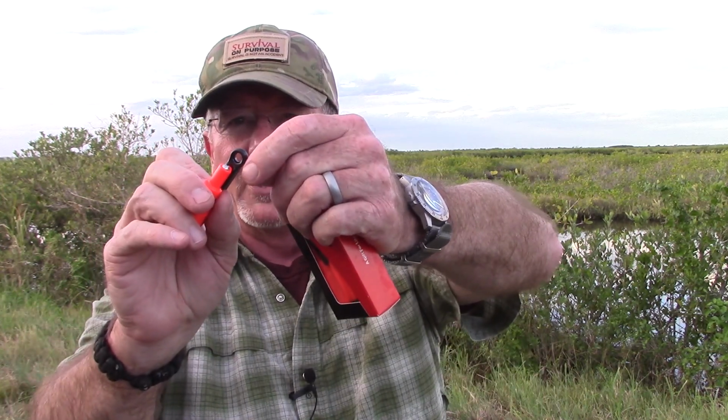The next item is something I think everybody should have in their vehicle or their first aid kit or trauma kit, and it is a Rescue Me car emergency tool, and it's got a little lanyard here. You pop this on your mirror or whatever, so you can have it.